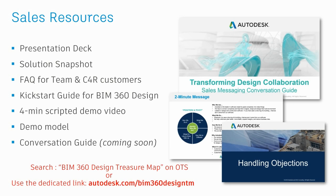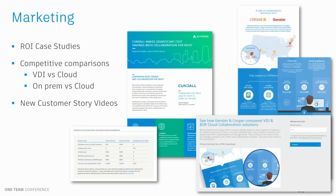There are two things to pay attention to. You can search for BIM 360 Design Treasure Map on OTS, or you can use the dedicated link as you see on the screen, autodesk.com/BIM 360 Design TM. We're also focusing our marketing programs on the same persona challenges. We've invested heavily in gathering some customer data to produce customer case studies, infographics, and ROI calculators that really tell the business case for adoption of our cloud solutions. Keep a lookout for these as well as the leads that we'll be driving from our demand generation programs.